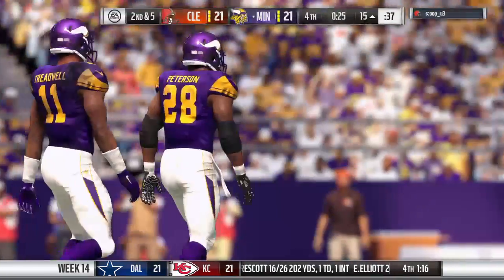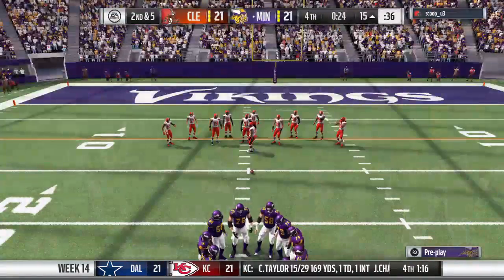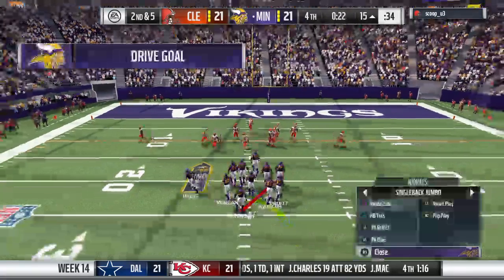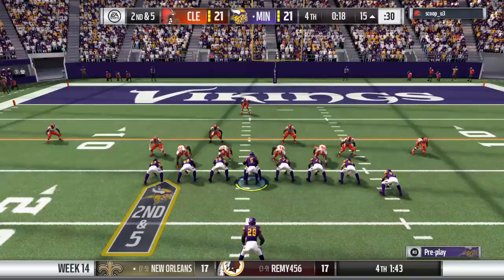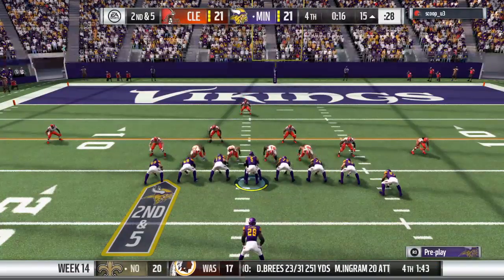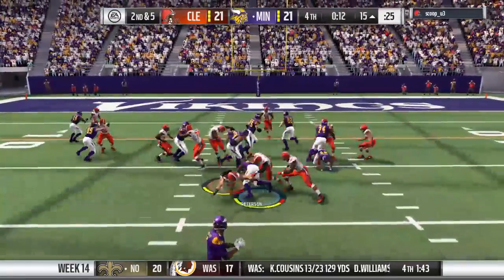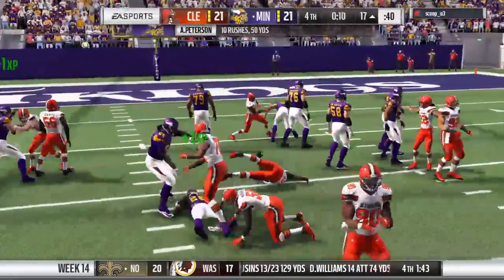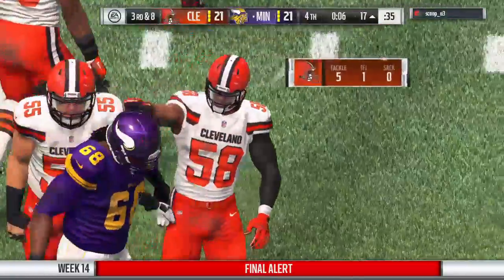The defensive line, though, they've got to figure out a way to out-leverage the guys up front because the offensive line is winning at the point of attack. A 10th carry now for Peterson, and this play gets blown up. They'll lose yardage back at the 17.